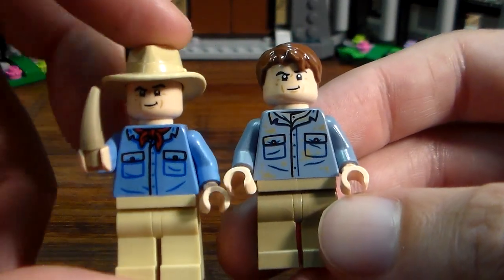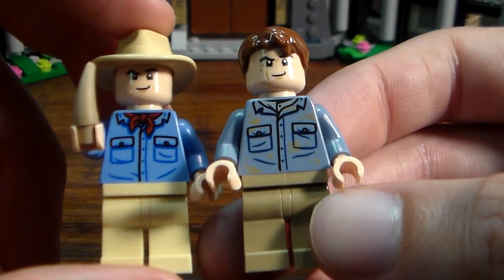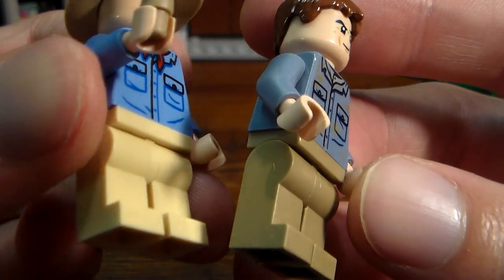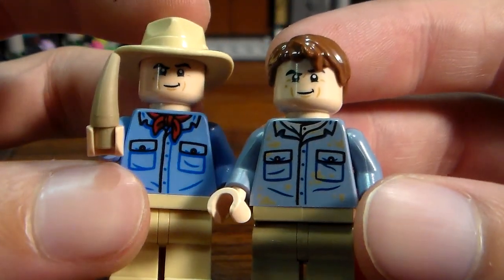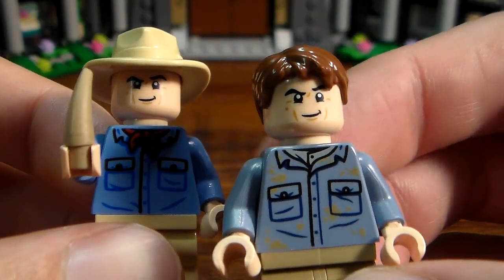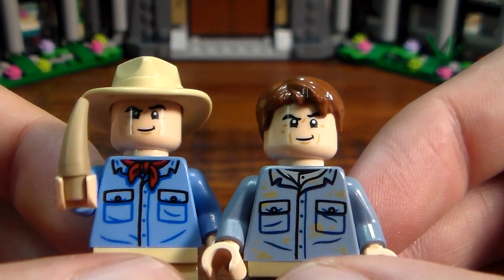In a comparison to the Dr. Grant minifigure from Brachiosaurus Discovery, he has the hat and his clothes look all clean. You can even see the shades of brown here for his pants are a little bit different, like he's been all dirty. A nice little addition and touch, and the red bandana around his neck is gone. Just like the Dr. Grant from Brachiosaurus Discovery, he only has one face, and it's this smirking looking smile.